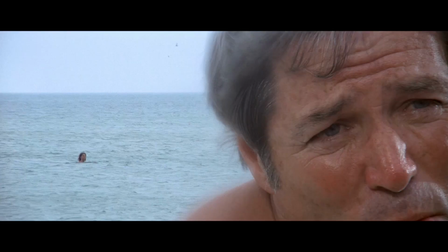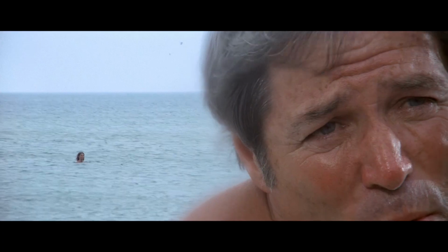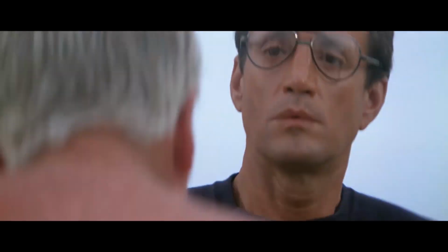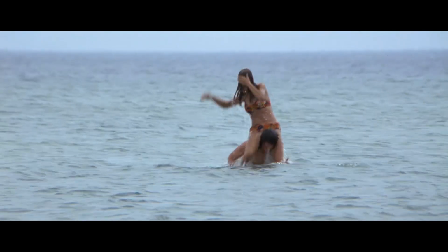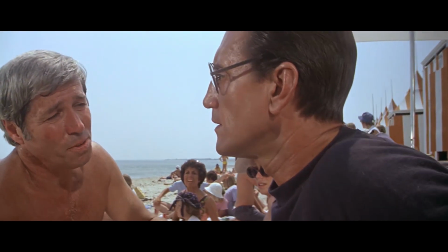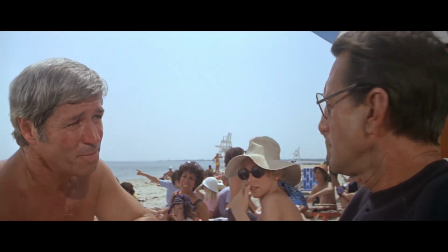Here it juxtaposes the distracting, in-your-face irritation of Brody's companion, whilst his attention is really attempting to focus on the girl's hysterics in the sea, which just turn out to be another false alarm. It's all part of this tension relief strategy that is such a staple of suspense filmmaking.